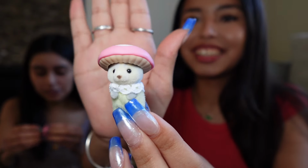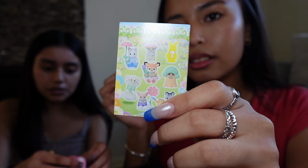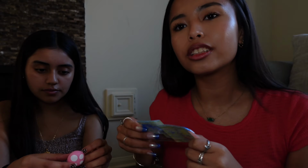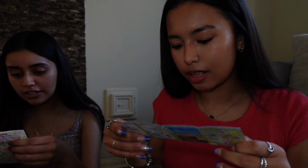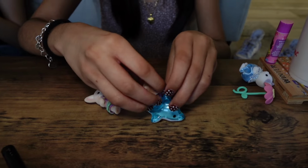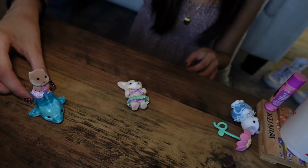Guys, I think this was meant to be. Oh, look at this, guys. Nobody actually got the cute mystery rabbit. Bro, the little deer is so cute. I know, I wanted the deer so bad because of its cute little outfit, and the little kitty. Yeah, guys, we also got a set. These two are mine. This one's my sister's.